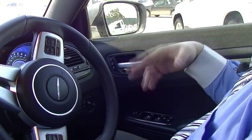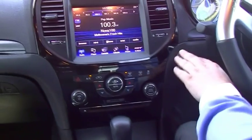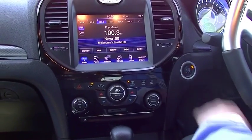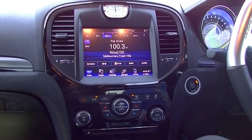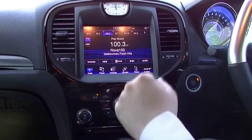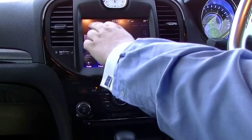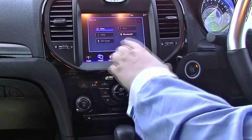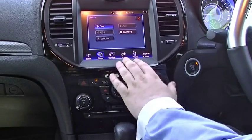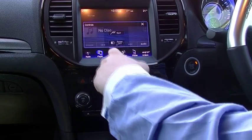We'll pan across actually to the center now. As we get to the center, you'll see we've got push button start as well. Into the massive screen in the center of this vehicle, currently showing the radio screen, obviously AM and FM. You can go into player, so you can set whichever source you want. We click source and you can show you different sources: disc, USB, SD card, auxiliary, and my favorite, which is Bluetooth audio. Good for audio books, Pandora, Spotify, that sort of thing.